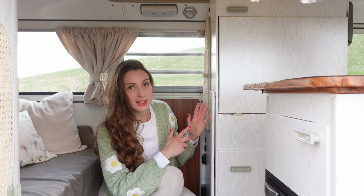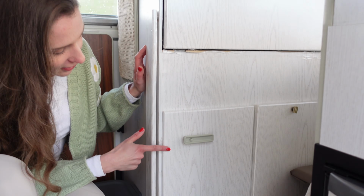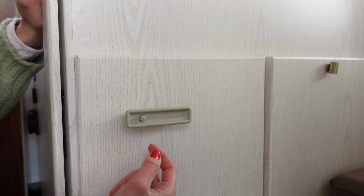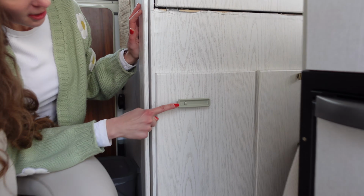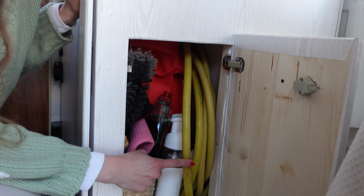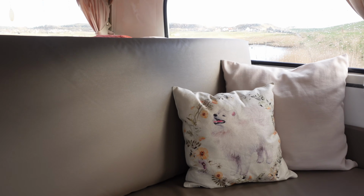Still in the same cabinet, we got 2 more chambers. Over here we have the gas bottle, it's secured in there, and over here is our little horror chamber. By the way, all of our handles are the original ones that the bus already had, and while driving they don't open up. If you want to open them, you just have to press this small button and ta-da! Beautiful! A pipe to fill up our water tank, a mini vacuum that we need because of Felix, cleaning equipment, etc, etc.